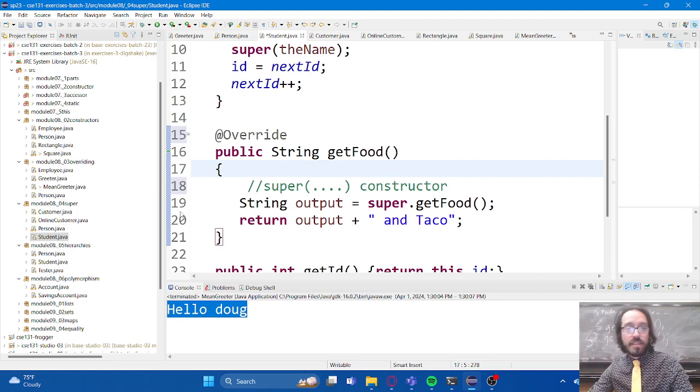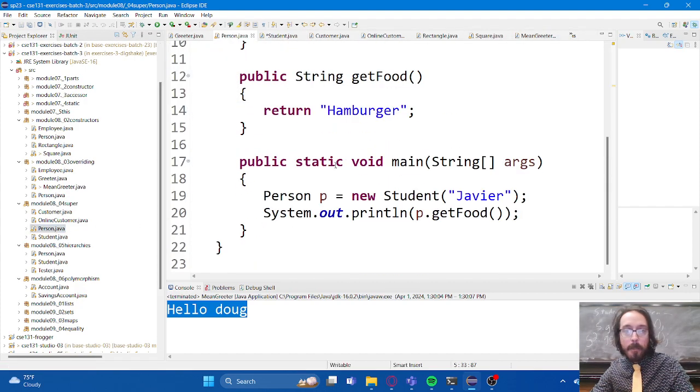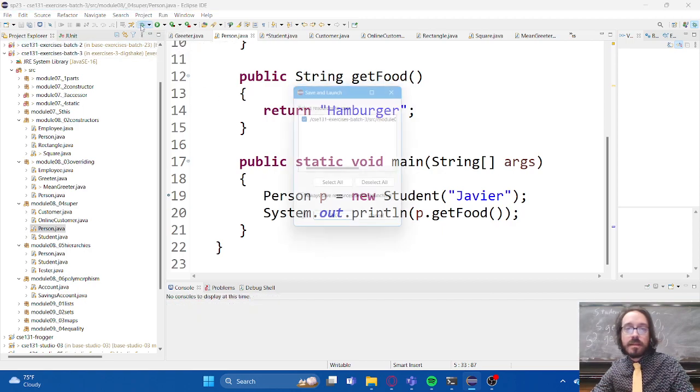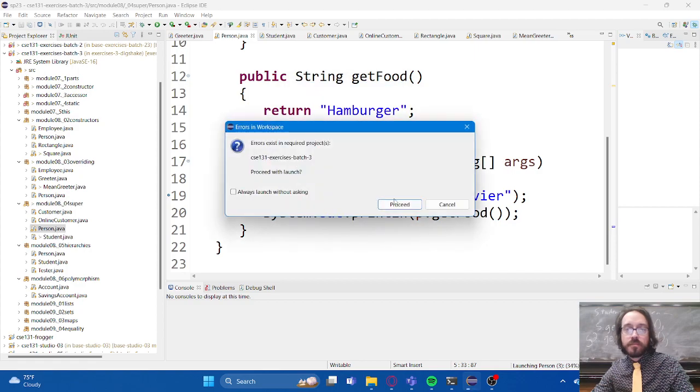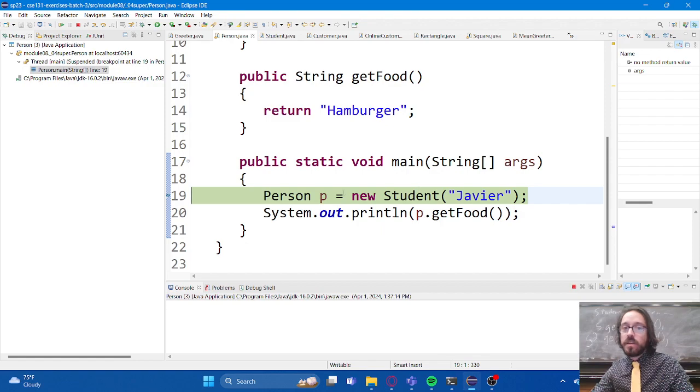I haven't used the debugger yet today. I think today might be a good time to do that. I'm going to set a breakpoint on this line right here, line 19, and start my program. So the first thing we're going to do is create a new student, a new instance of the student class. Notice that over here it says person, because a student is a person. So that's perfectly okay. All right, I'm going to go ahead and do that.